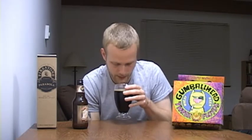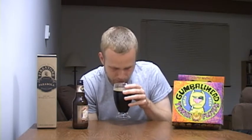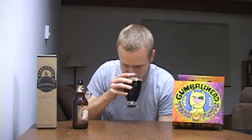Next, let's give it a smell. Ooh, yeah, a lot of coffee. Oh yeah, I'm getting maybe a hint of bitter chocolate. But this is just straightforward coffee to me, coffee beer. Yeah, you get a little bit of maybe bittersweet chocolate, and then a ton of coffee flavor. But it's definitely a good smelling beer. Let's give it a taste.